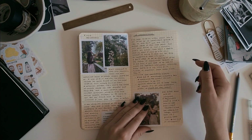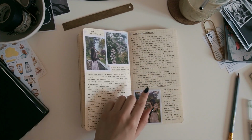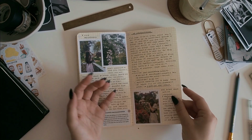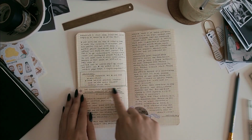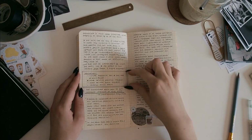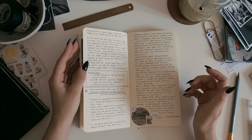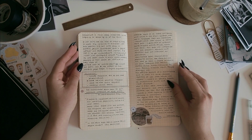Some notes on commonplacing. I felt like all of my commonplace spreads were looking the same, and so I wanted to change things up a bit, and so I wanted to start including boxes with a to-do list as a sum up for certain entries and stuff like that. I've not really been doing that too much.